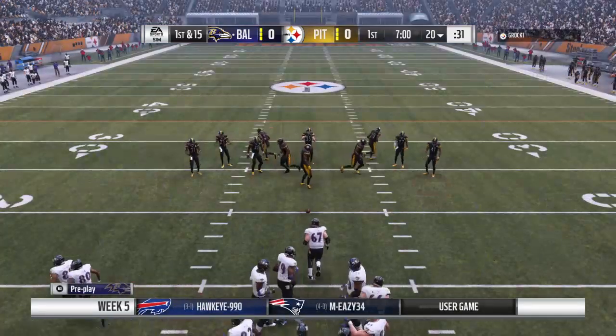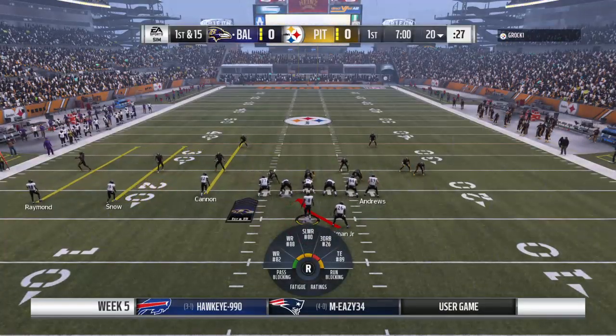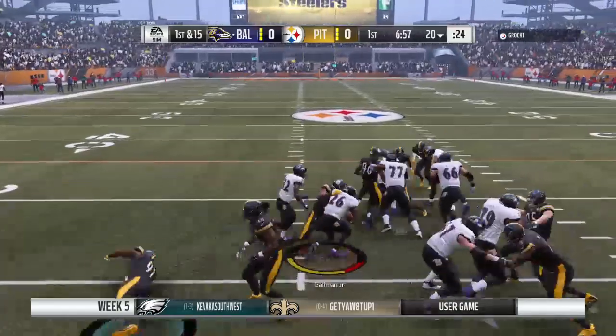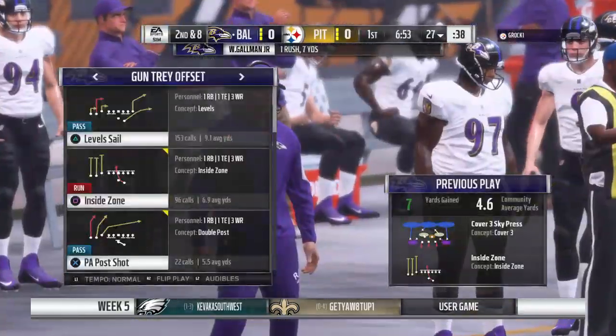So a little bit of a stiffer challenge now. 1st and 15 following the delay of game. Hurry up, here we go. They'll run it now out of the gun. And he finds some space past the 25 to the 27.